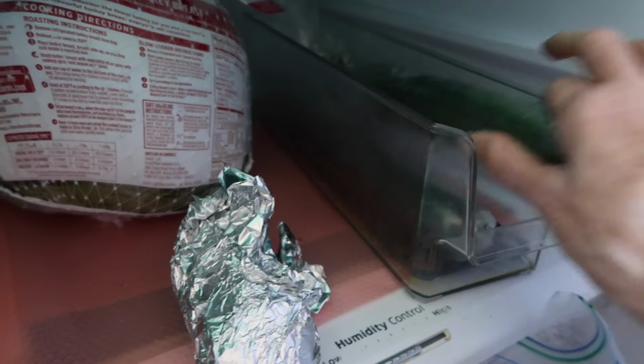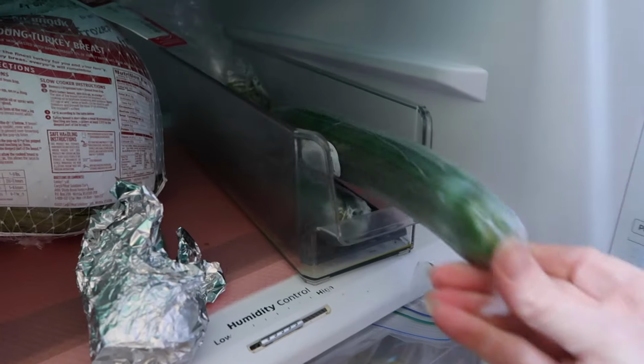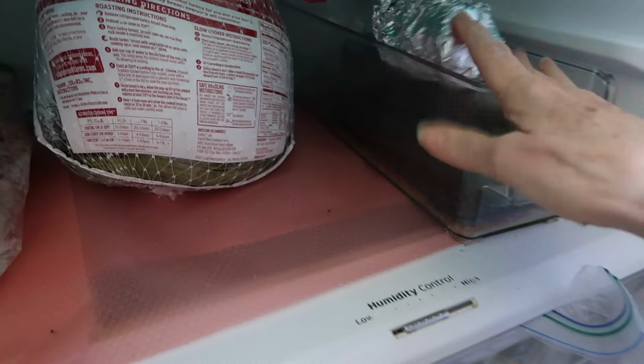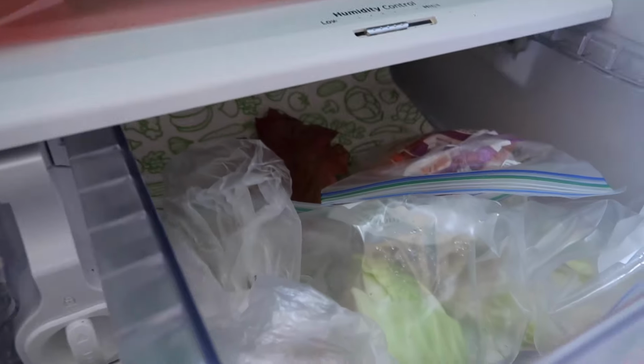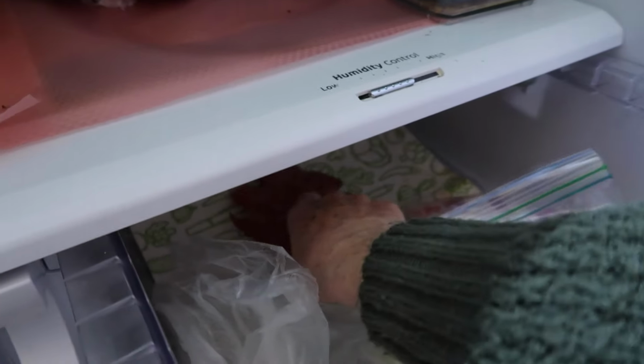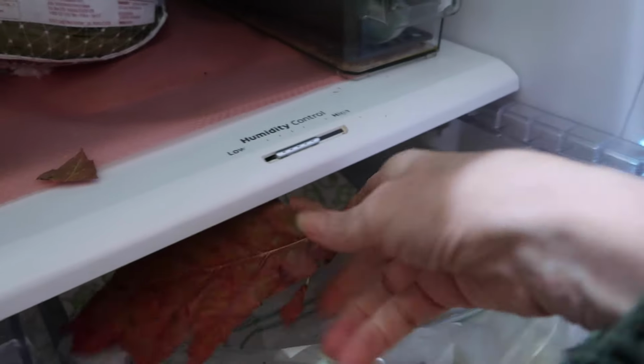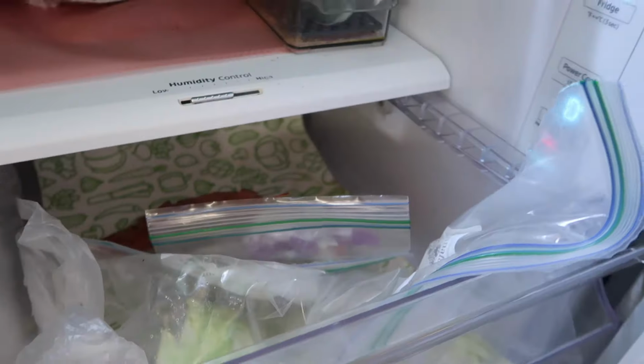So then we always get the big European cucumbers. Part of it is because some of our girls have a hard time digesting the seeds, so that helps them for snacks or a vegetable. So this is for snack. This tells you something about Rachel and me. We're just like little crows. We just have to gather our treasures.